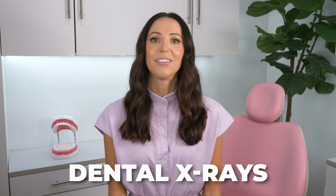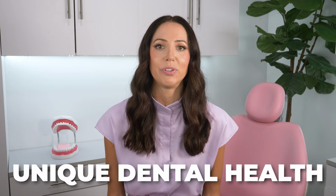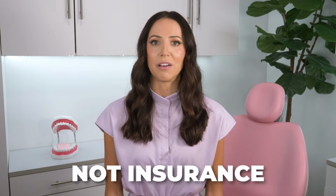So let's recap. Dental x-rays are very important for spotting hidden problems, but most people probably don't need them at every single visit, unless you're at a high risk for cavities or gum disease. The frequency of x-rays should be based on your unique dental health, not what your insurance covers. And don't stress about the radiation because it's way safer than it used to be, and it's a lot less than just living life on Earth from the sun and so much more random radiation we get throughout the day.